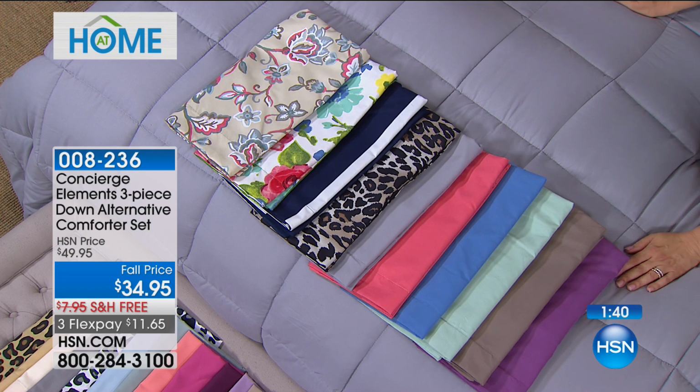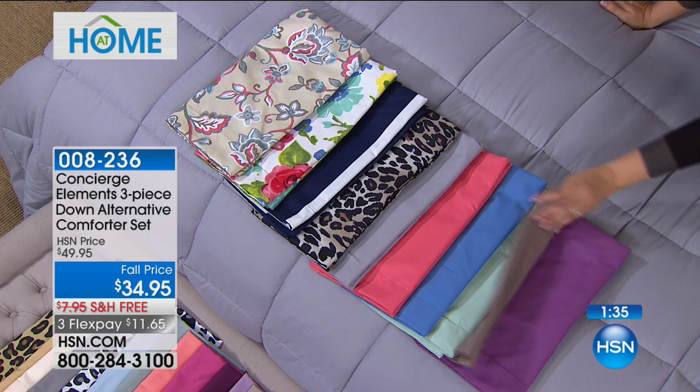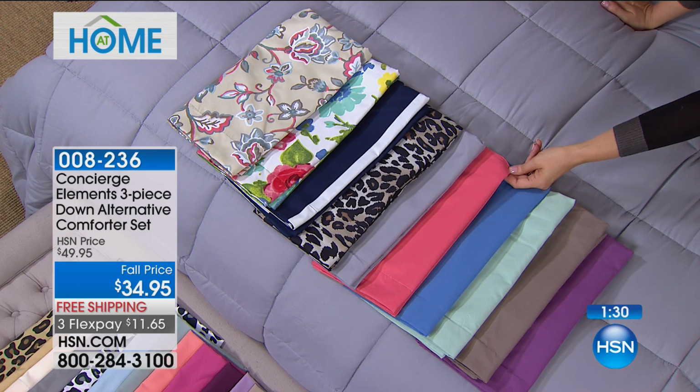We have, again, neutrals. You know, we have the gray, we have that taupe, and then we have color, like the blue, that purple, the aqua, what we're calling sage, is aqua right there. And then we have that really nice coral. So, have fun with this set. I mean, this is the most affordable.